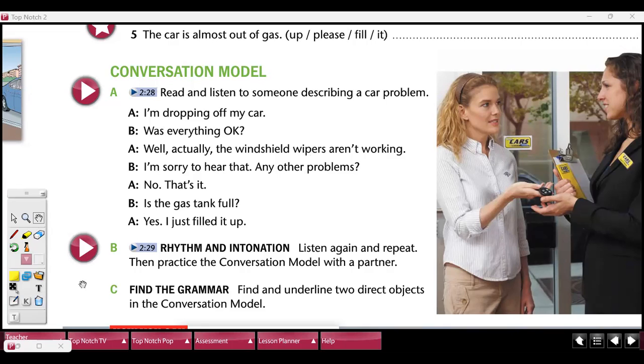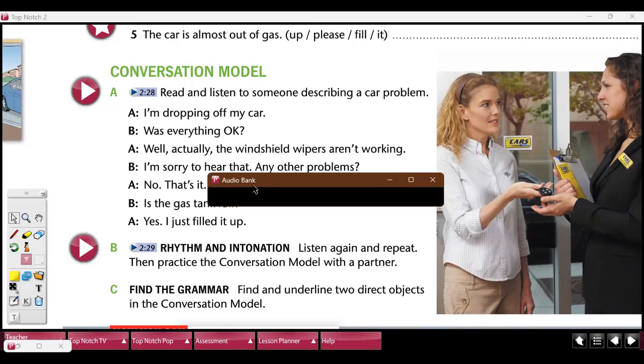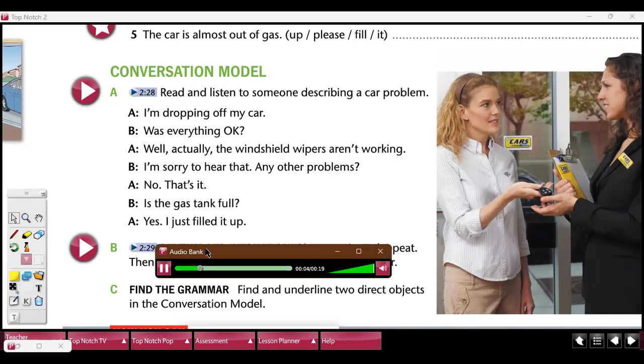Let's listen to the conversation and then we're gonna practice, okay? Read and listen to someone describing a car problem. I'm dropping off my car. Was everything okay? Well, actually, the windshield wipers aren't working. I'm sorry to hear that. Any other problems? No, that's it. Is the gas tank full? Yes, I just filled it up.